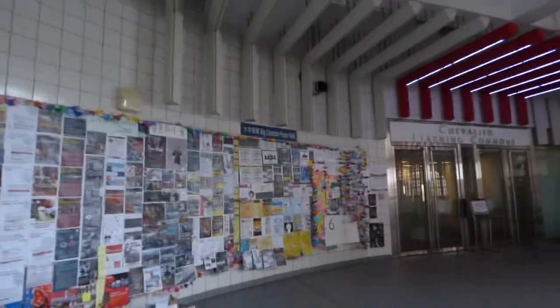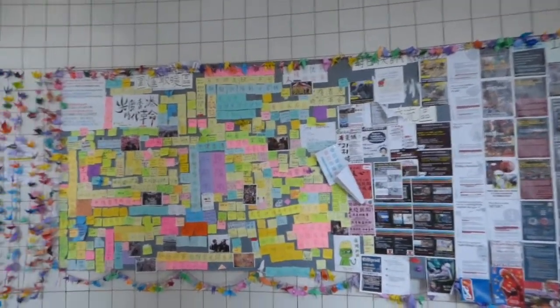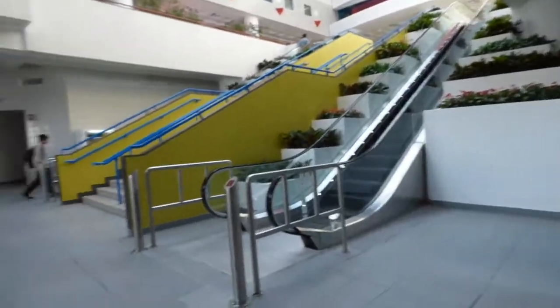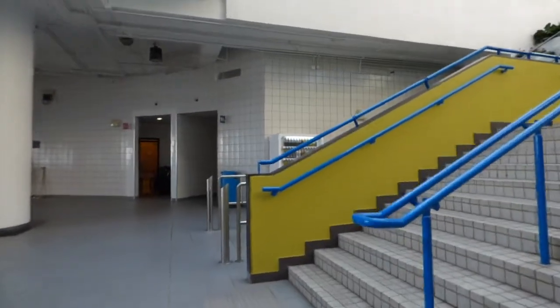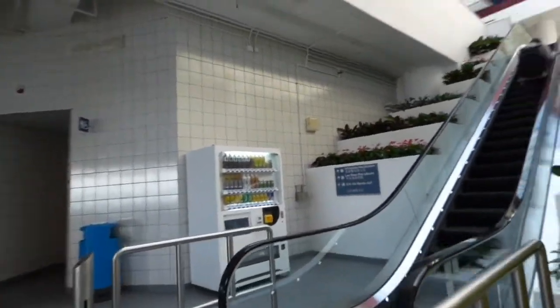And right now it's a lot about what's going on in Hong Kong. It has been really cool because it's had English on it. It has had what other students that are not Hong Kongers or Chinese students can do about what's going on. So it's just interesting to read and see the wall develop.